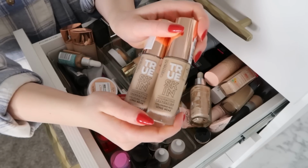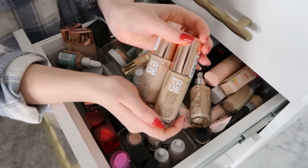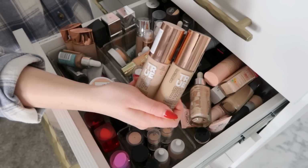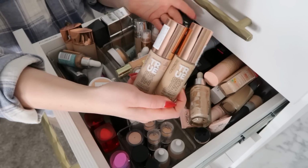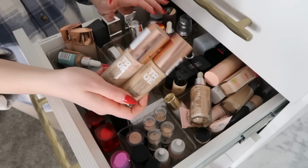I don't know if I have given these a fair shot. I want to keep them so I can really try them out because I know so many people love this. So I'm gonna keep these. This is making me want to revisit some of these products. A lot of them I don't even remember I have because I just have too many. So I stick to my go-tos, but I'm gonna keep these.